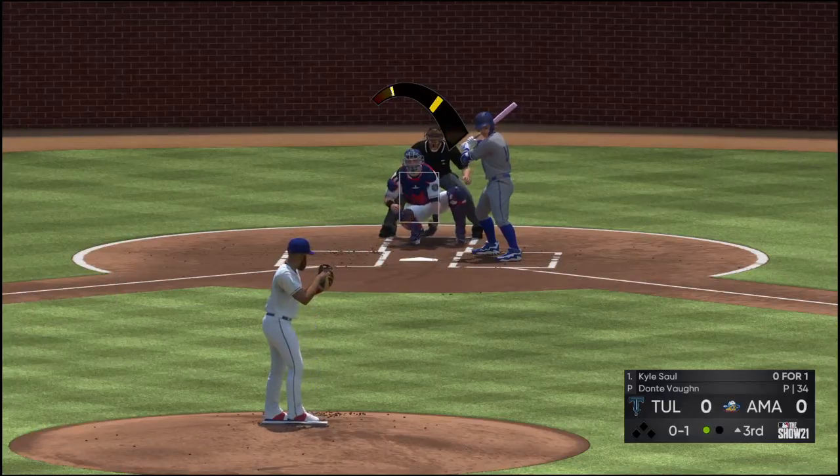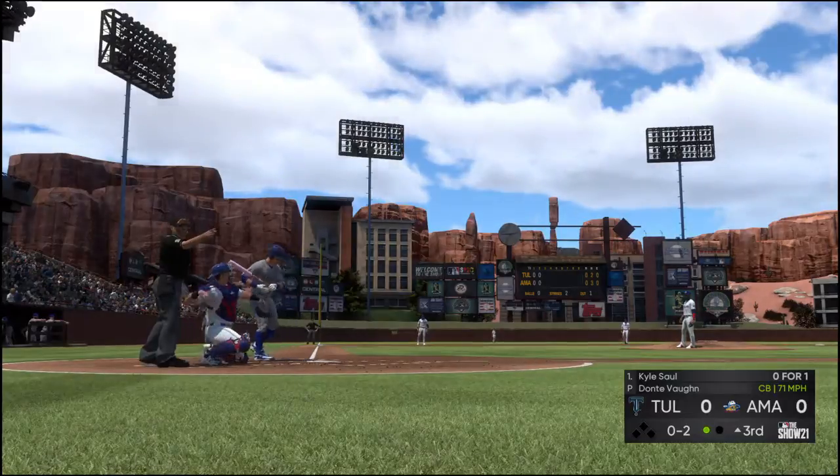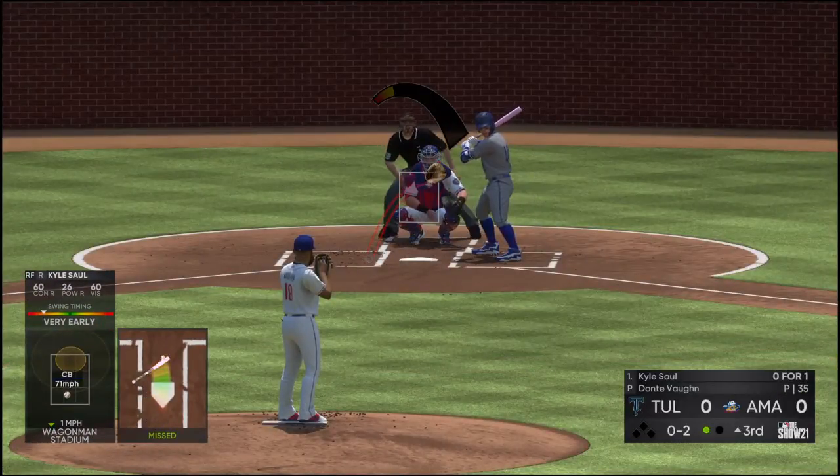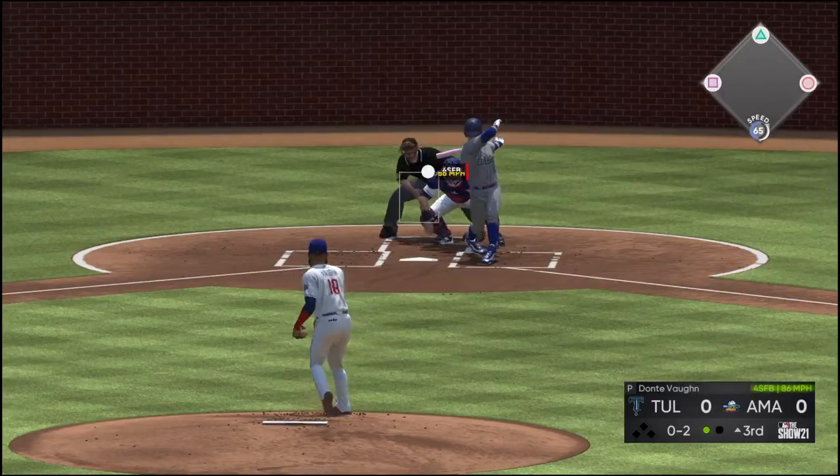Third inning, no score to this point. Slow curveball, like a balloon, and he couldn't hold back. It's strike two. And he fouled.